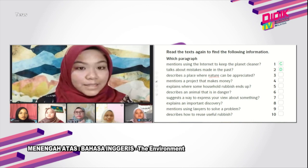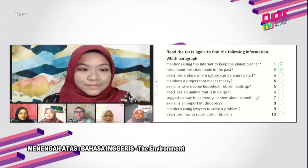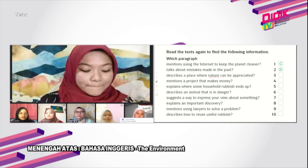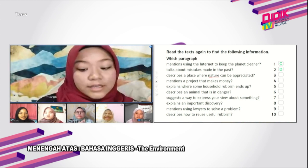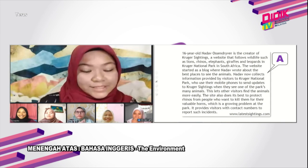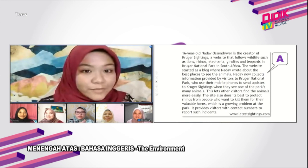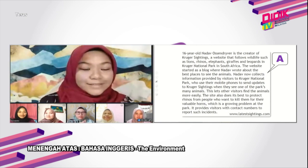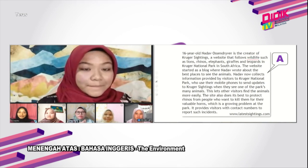Is there any other keywords? No, just one. So nature. All right. So where can you find the similar keywords to nature? As we can see in paragraph A, line number 2, it's wildlife. Okay, paragraph A, line number 2? It's wildlife. Fika, do you agree that wildlife symbolizes nature? Of course, definitely.